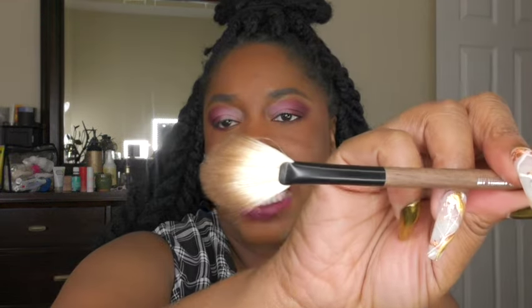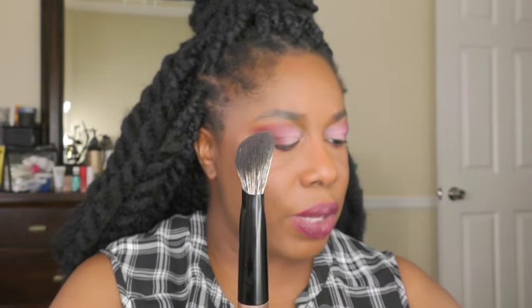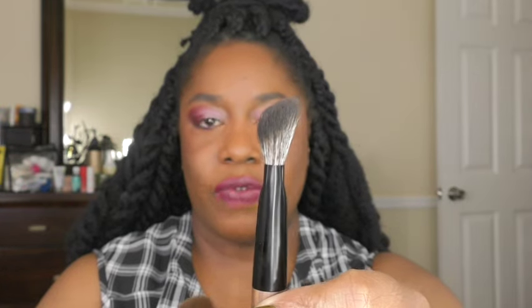Number 6 is a pretty thick one, and this is the flat angle. There is that. Number 7 is actually My Yummy Shaper Fan Brush. Number 8 is My Yummy Fluffy Angle, the large one. So if we compare, this is number 8, which is the angle large fluffy, and this is number 6, which is the shaper flat angle.